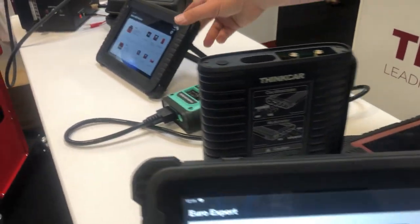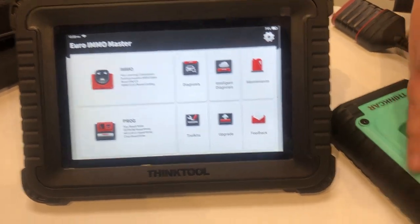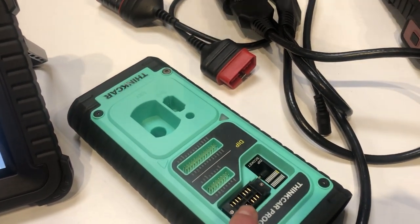This is our new MO tool. The MO Master offers good value. It's 1495 plus VAT, but it includes our equivalent XProg tool. The XProg tool is the additional one you can put with the ThinkCar, so it comes with this.